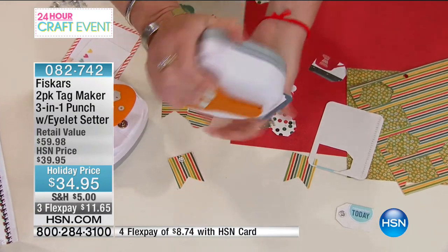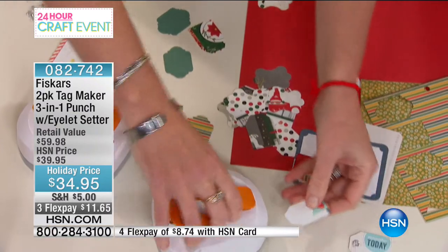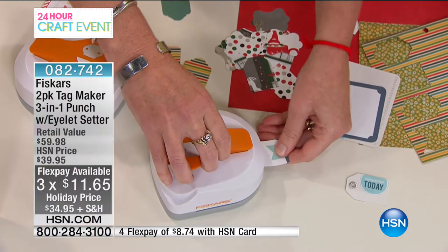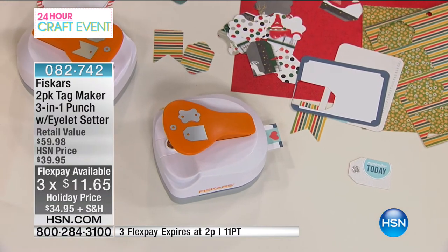Right, so again, it's a window. I punch that out. It's a nice window. It comes right out. And that is on 3 flex payments, with the HSN card, and that is wrapping up that flex pay in 1 hour and 13 minutes or so.